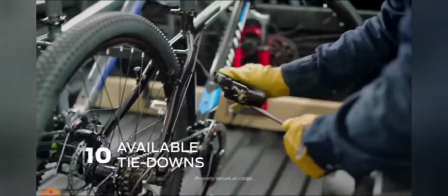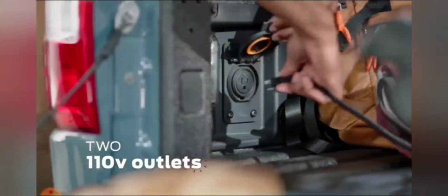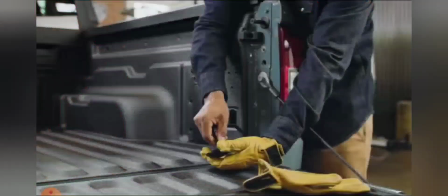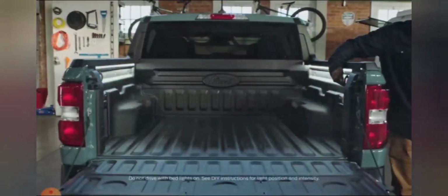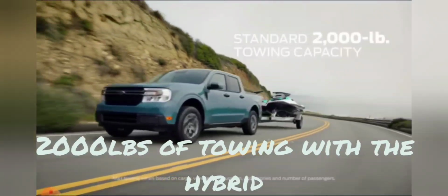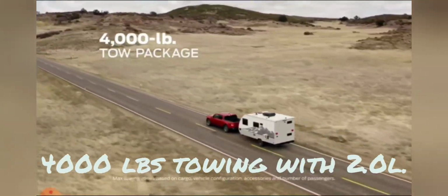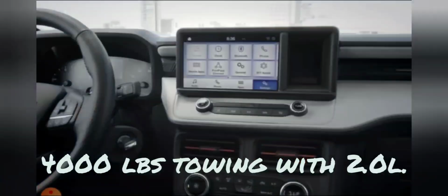And just keep in mind, the Ranger has up to 1,650 pounds of payload, and on their 4-door model, they play around 1,450 to 1,480 pounds of payload. So we should expect the Maverick to come in at several 100 pounds less, and that's why I'm guesstimating that we're going to have about 1,000 pounds of payload. But towing should be around that of the Bronco Sport. You know, I'm expecting about 2,000 pounds.